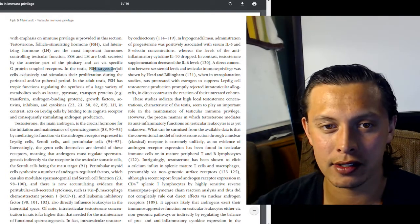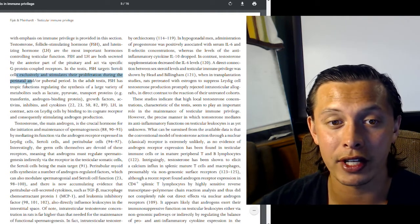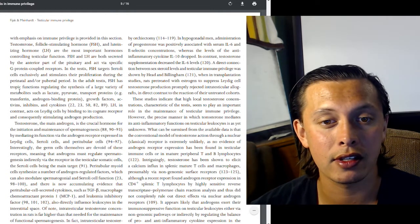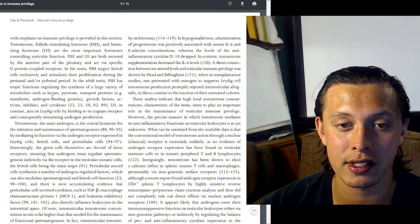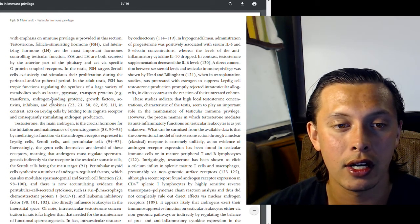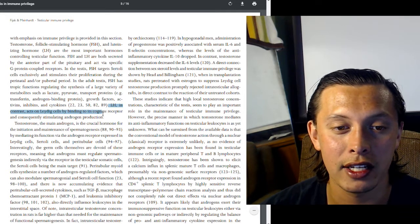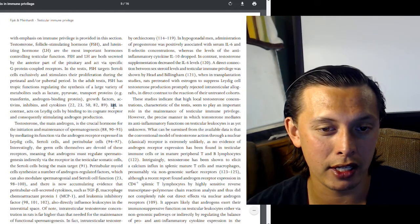So in the testis, follicle stimulating hormone targets those Sertoli cells, or those nurse cells, exclusively, and stimulates their proliferation during the perinatal and or pubertal period. In the adult testis, follicle stimulating hormone has trophic functions regulating the synthesis of a large variety of metabolites, such as lactate, pyruvate, and transport proteins, transferrin, antigen binding proteins, growth factors, activins, inhibins, and cytokines. Luteinizing hormone, in contrast, acts on the Leydig cells by binding to its cognate receptor and consequently stimulating androgen production.